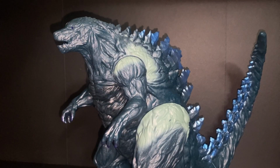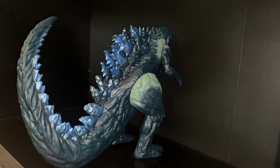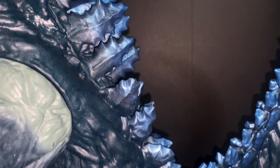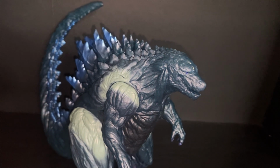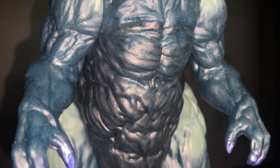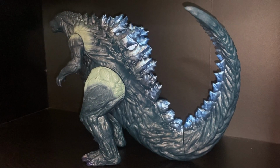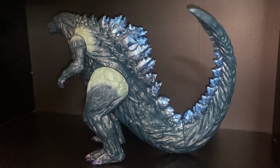Now, as far as my paint job goes, I like the color of the spines. I think it's pretty cool. I like how glossy it is. I also like how it's a little multicolored, so it kind of goes from being darker to lighter as you go up. Across the whole of Godzilla's body, he is a dark turquoise-ish, greenish color, which I think actually is a very close color match to Godzilla Earth, and then he does reflect the light very well. He's not an overly glossy figure, which looks cool.